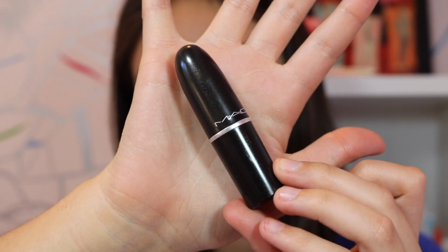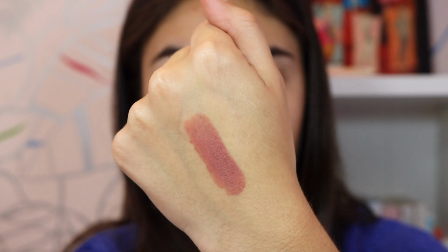Guys, I have used and abused this. I love it. I think it is the perfect nude for me. It's a little bit deeper than a regular nude, but still, it is very beautiful. It smells amazing. I find that I can pair this with any look, whether it be cool tone, warm tone. It works perfectly with everything. And I just think it is such a versatile nude color.